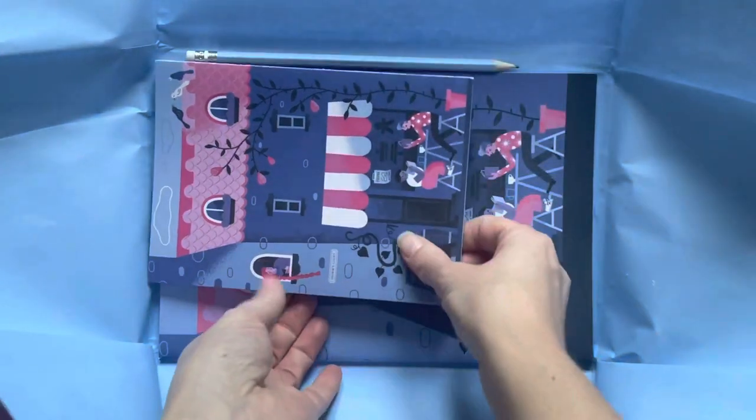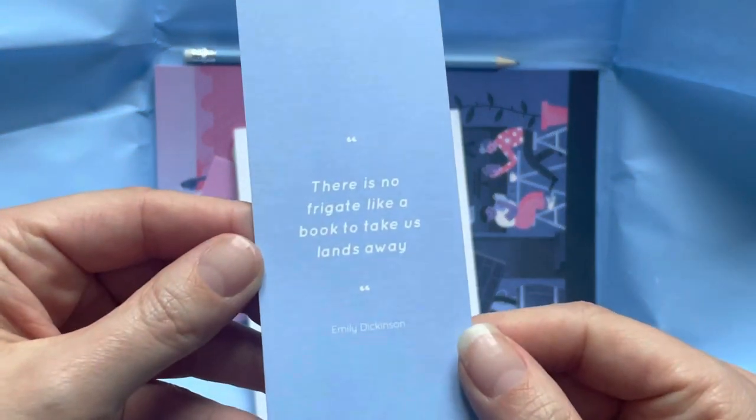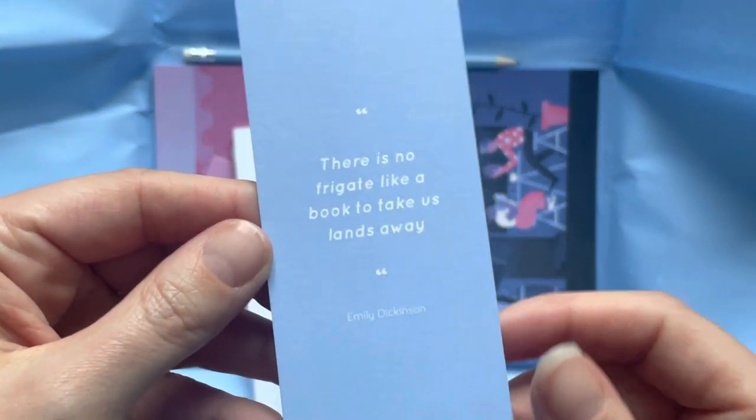Let's have a look what else we've got. Okay, ooh. Bookmark. Card bookmark. There is no frigate like a book to take us lands away.